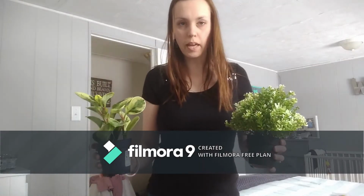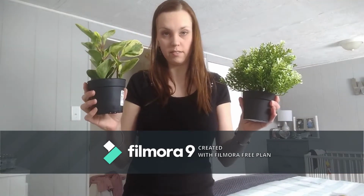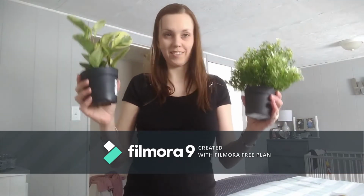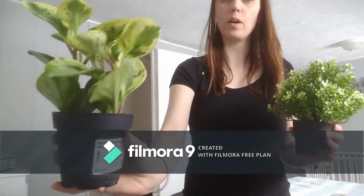So I actually got two plants. I don't know if you can tell, one of these is fake and one of them is real. Which one do you think is real? This one here. So this is the real one.